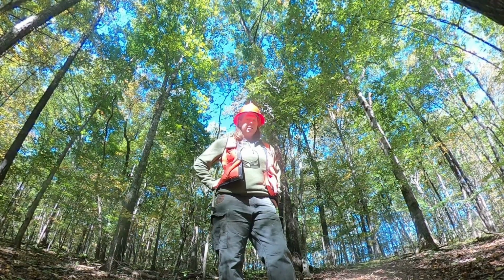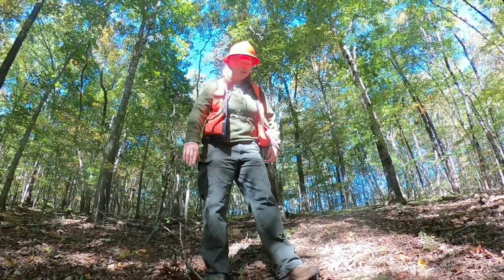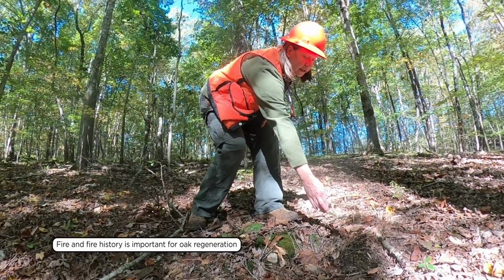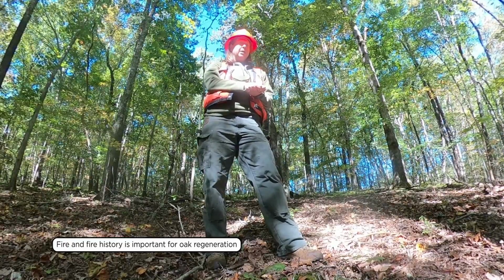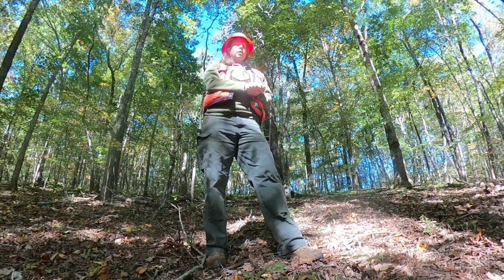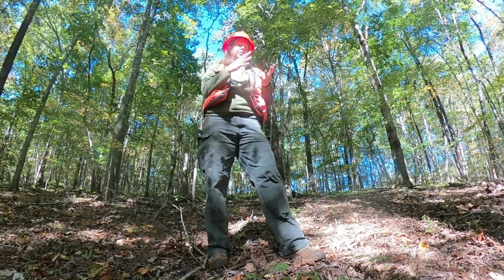All right, I just wanted to talk a little bit about fire and fire history. A lot of people talk about oak regeneration. Here's a little oak seedling, red oak seedling here. And they talk about how fire benefits oak regeneration and how it has to be part of the process to regenerate oak. And I think it's a little more complex than that, and we need to get a little more in depth on that.